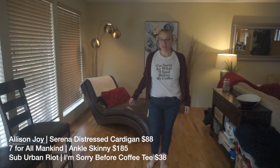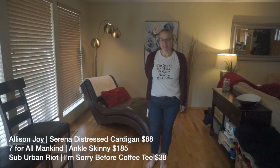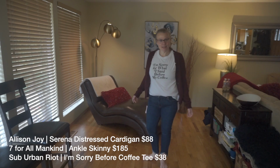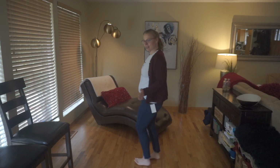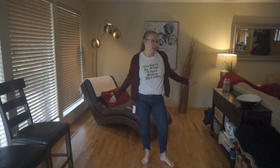Bree had to take home the adorable t-shirt by Suburban Riot. She also liked the 7 for All Mankind ankle skinny with wave hem jeans. They looked great on her. She wasn't sure that the distressed cardigan by Allison Joy was quite her style though.